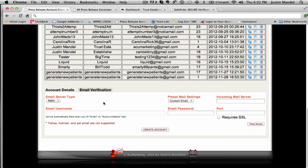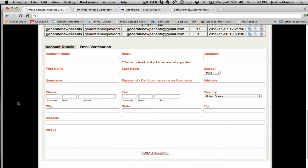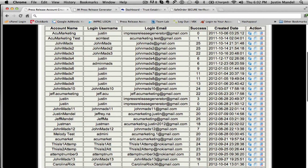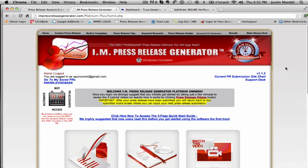This email verification tab is going to let you verify your email address before you set up the accounts. And then over here is where you enter all of your information to create the accounts. And if we scroll up, this gray area right over here is actually going to disappear, and you're going to be able to see all of your press release submission accounts get created right before your very eyes. It's actually really cool. I was very happy the first time that I saw it. So let's move on. Let's get into the software itself.